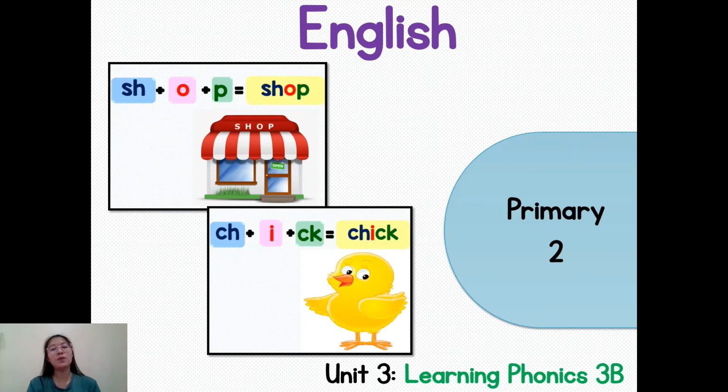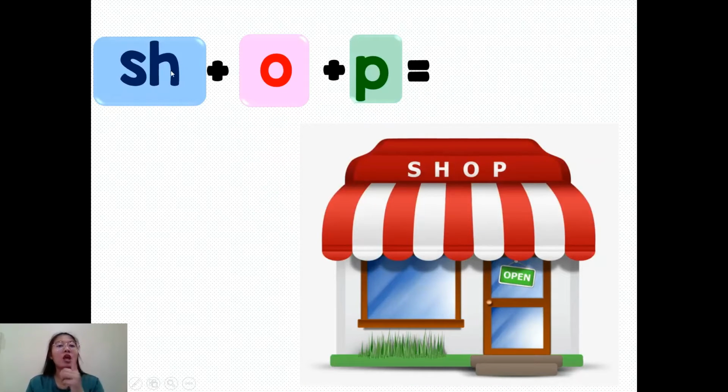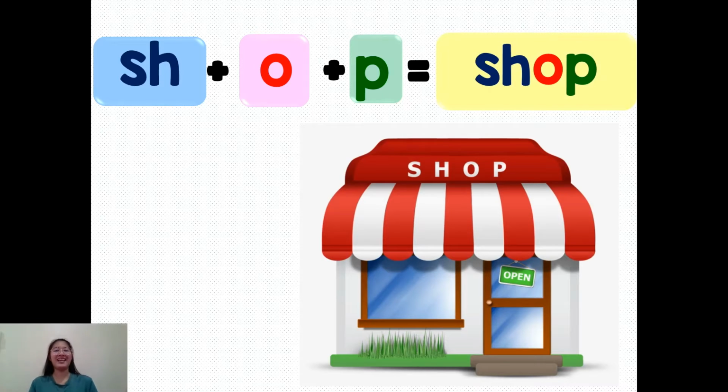Okay, now let's move to Unit 3, Learning Phonics, 3B. What letter is it? It is letter S. What letter is it? It is letter H. Okay, letter S and letter H makes the sound sh. Again. Okay, let's see the word. Sharp, sharp. One more time. Sharp, sharp. Very good.